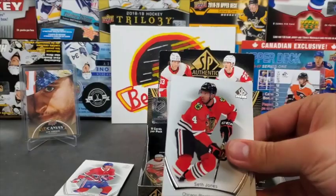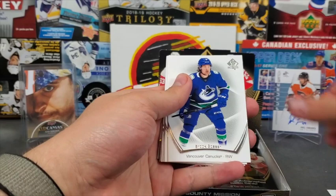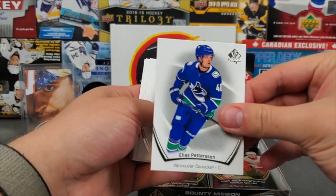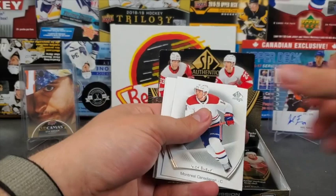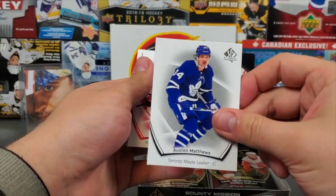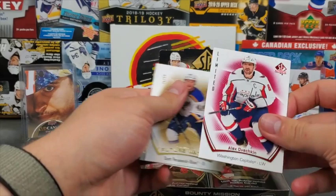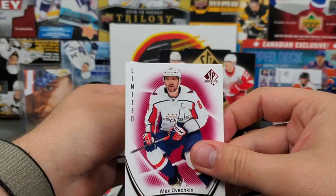So, Seth Jones, Seth's favorite player, and we have our boy, Brock Boeser. It's always nice when you get a Brock card. And there's Petey, who I think will probably get signed in his big extension this summer. There's Matthews. We're wondering if his Leafs are going to be able to win the series. They're currently leading 3-1 at the time of this recording, and we have a limited of Alexander Ovechkin. Ovechkin this year broke Gordie Howe's goal record and has over 802 goals. So that was pretty impressive to see.